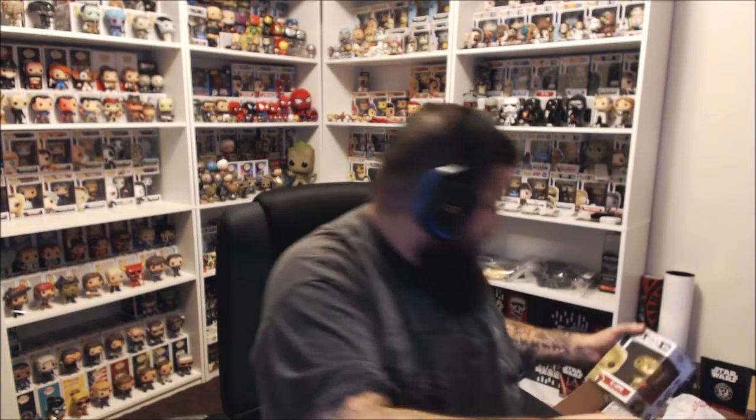So anyway, there's that. And then another pop Big D picked up for me, which is one I've been wanting for a while because I don't have one, is a C3PO. This is the C3PO with the red arm. So, very, very awesome. Let's open him up.